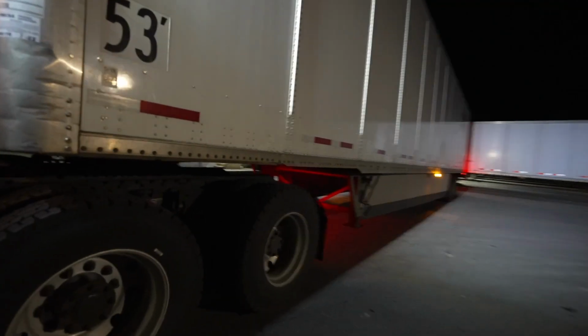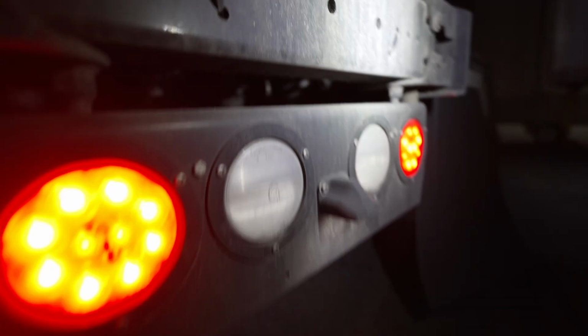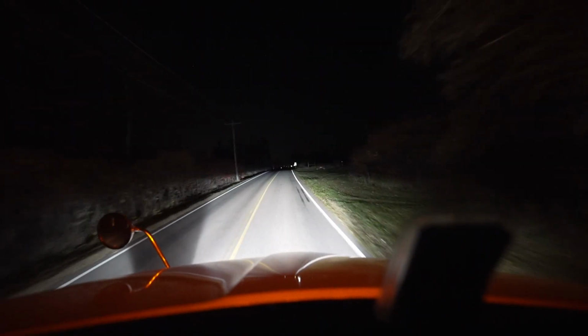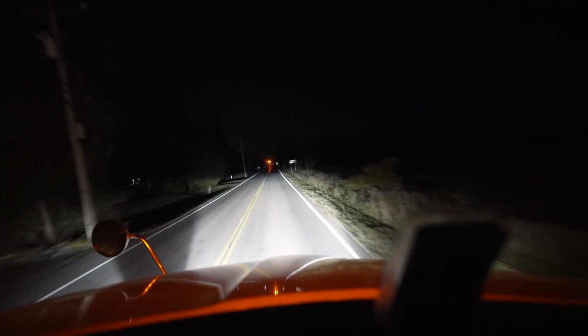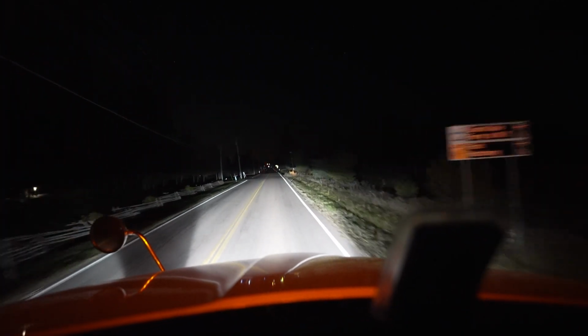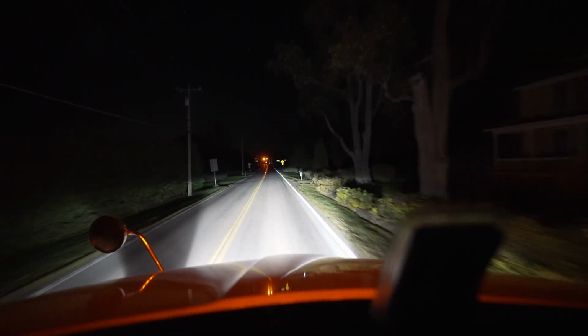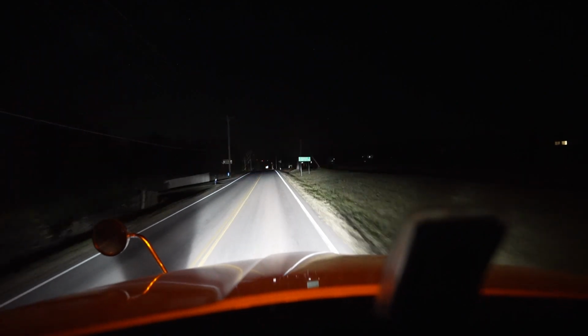Let me just double check this kingpin. Looks good. All right, so we're all done here. We're gonna get on out of here. We can make the 5:25 a.m. ferry. All right, guys, we are just arriving over here at the ferry. It is 5:15, so we got about 10 minutes to wait.